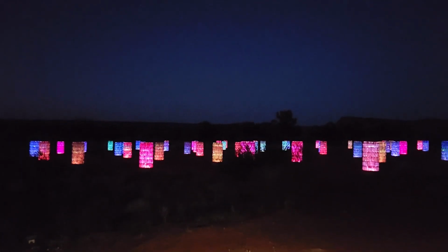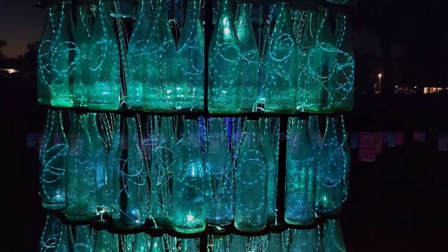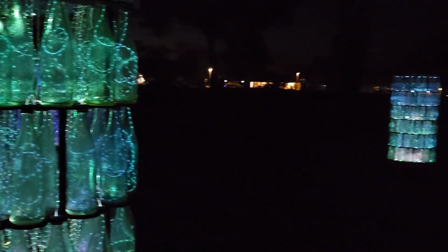The Light Towers display at Kings Canyon is an immersive sound and light installation by Bruce Munro. The light towers consist of 69 2-metre turrets scattered through a field of red dirt. Each tower is made up of 216 recycled bottles. Visitors are welcome to wander through the maze of lights and fully immerse themselves in the spectacle. After the light display, we had a barbecue dinner, and that was it for the day.